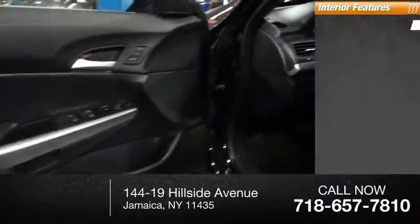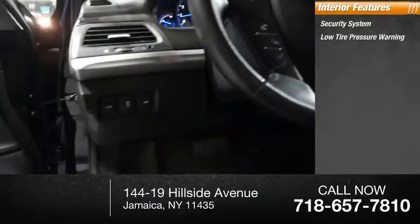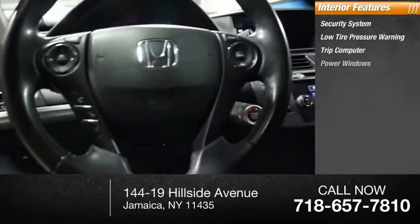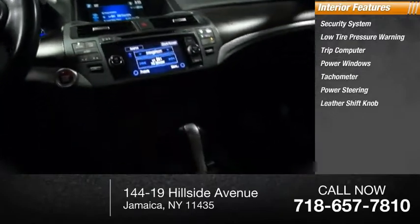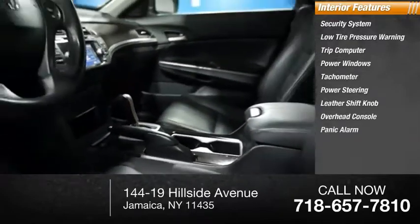Inside you'll find security system, low tire pressure warning, trip computer, power windows, tachometer, power steering, leather shift knob, overhead console, panic alarm, tilt steering wheel. This isn't just a vehicle, it's an experience. So stop in for a test drive today.